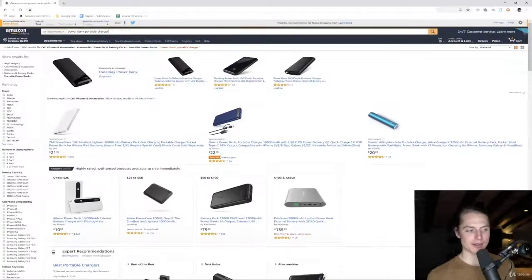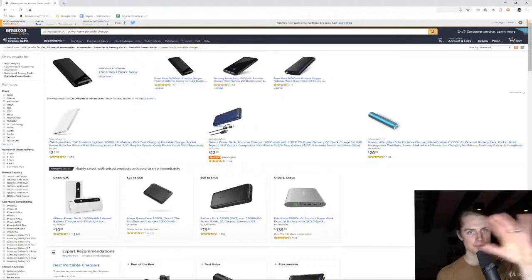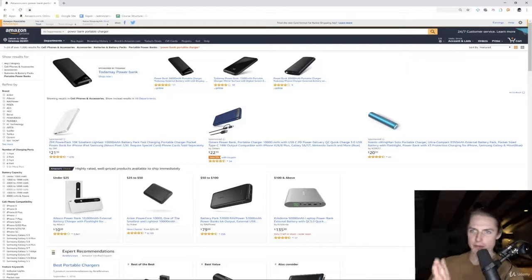So there's a lot of different needs in the portable power bank charger. Like we've said before, we're identifying customer needs, and there's a lot of them. Now, as you build your brand, you're going to want to start doing that and filling all those needs, and then you become the main player in that market.